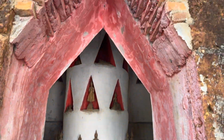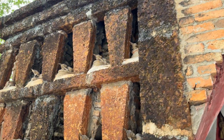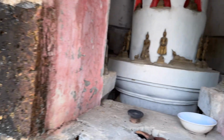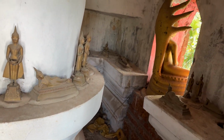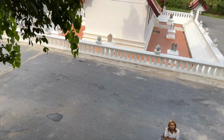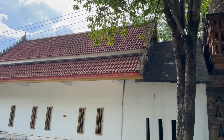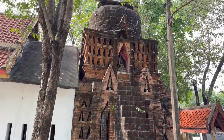Okay, so this is what it looks like up here. You see they have a Buddha image there, and all of them in these little notches. And then this is what it looks like in here. So people have burned the incense. Oh, there's all kinds of more little images and stuff in here. That's what it looks like going up towards the top. Oh, that's really cool. And the stairs down, and then that white little building. So you can see how they've done it. That's the temple building with the chetty.